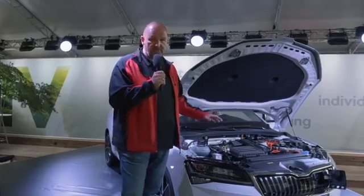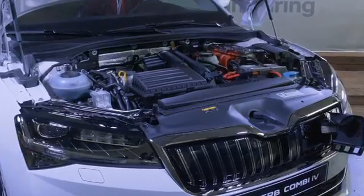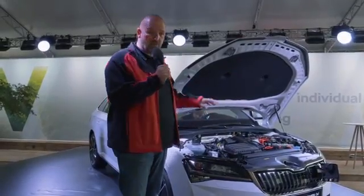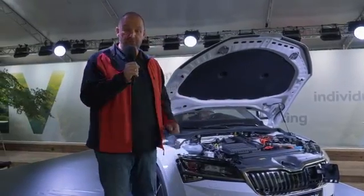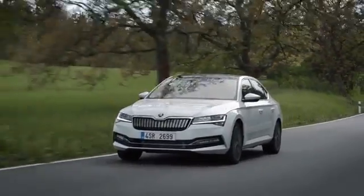This is the powertrain of the new SKODA Superb EiV. So this means there is a 1.4 litre petrol engine with 115 kilowatts and an 85 kilowatt electric engine combined. And so this means we have a system output of maximum 160 kilowatt. Important here is that the car can drive purely electric up to 55 kilometers, and the combined range of the car is up to 850 kilometers.